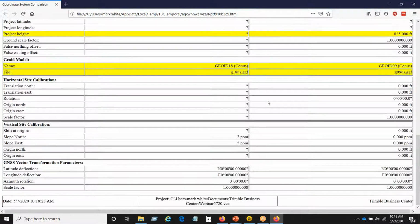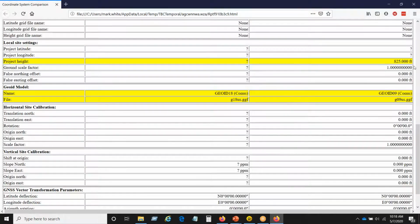And they're always going to be highlighted in yellow. So like here, you can see the field crews had keyed in a height for the project of 825. Trimble Access requires you to put a height in the job when you create it. TBC does not. So if you didn't set the project height up, or if you set it up different, every time you bring it in, you might see that pop up, okay?